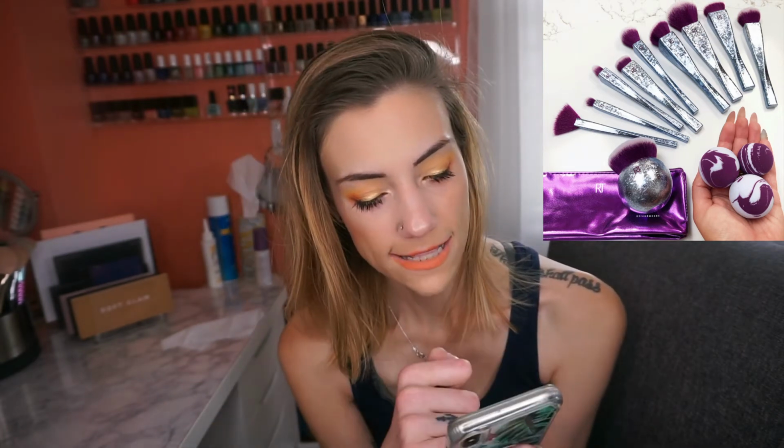So Real Techniques is coming out with new brushes again. I feel like they've had so many launches of different brushes, but, do you, boo? Oh, and sponges. Ooh, 3 little sponges. And then a brush. It's a kabuki brush. And then there's a fan brush and a couple eyeshadow brushes and buffing brushes and powder brushes. And this is a limited edition set of brushes. They're already available. So there you go. If you're interested in these brushes, they are available.